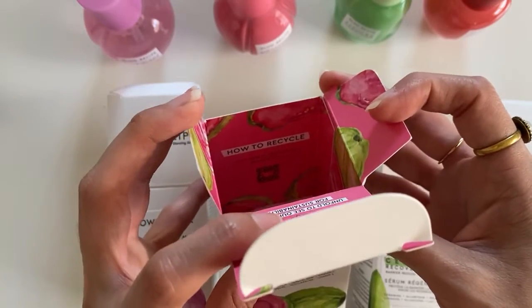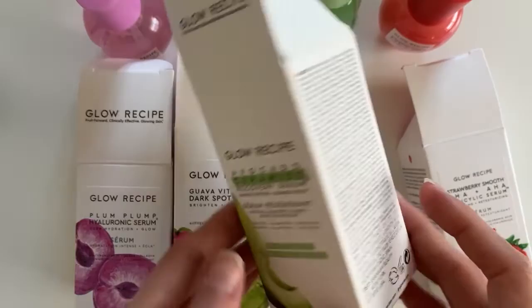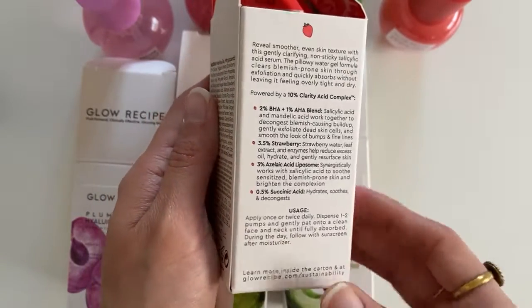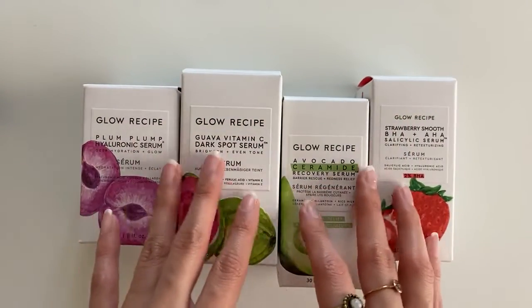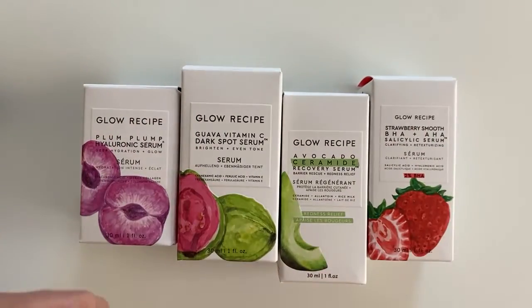Something I just noticed and that I really like is that it tells you how to recycle each product. That's something that got me excited. It shows you how to recycle, which is really helpful in case we don't know what to do. I think that's really responsible for a brand to be offering. That's really awesome.